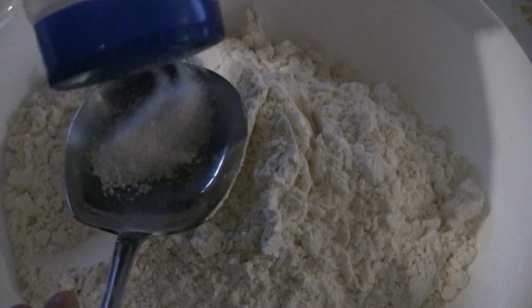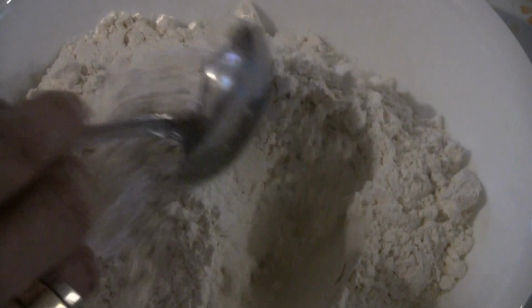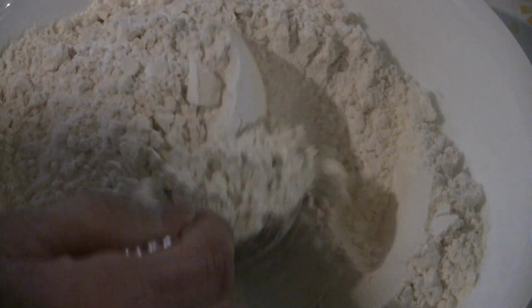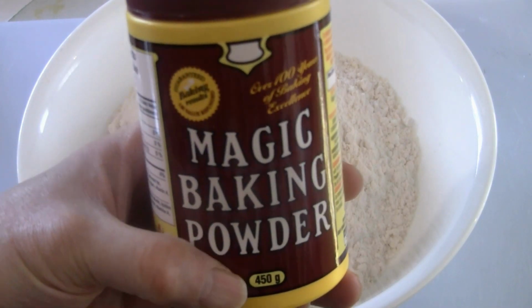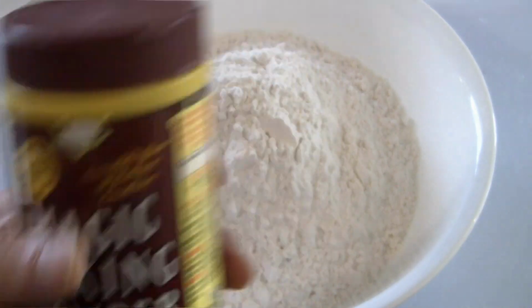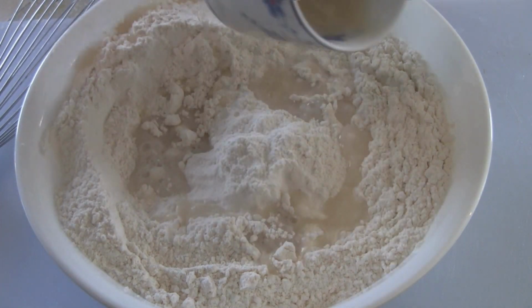So first we're just going to add 3/4 teaspoon of salt. So we're just going to mix the salt into the flour. Teaspoons of baking powder. We call it magic baking powder. Add the instant yeast with the water, so it's activated.